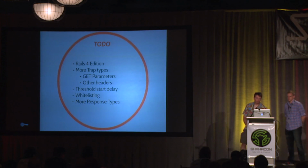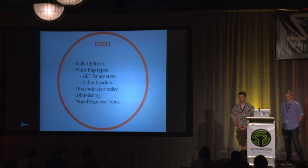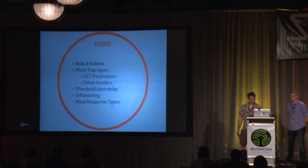So there is some stuff we have yet to do. We do not have a Rails 4 edition. The current version only works in Rails 3. We would also like some more trap types, especially Git parameters. Right now we can't set honey traps in Git parameters. It just works in post. I also think other headers would be useful. It'd be cool to set arbitrary headers and stuff like that besides cookies.